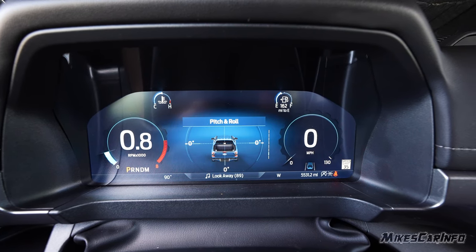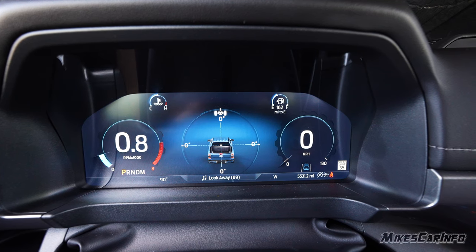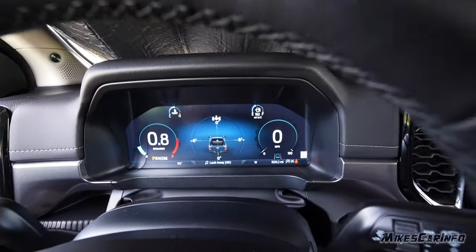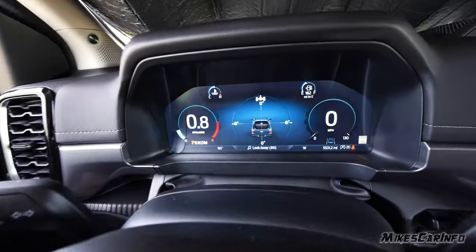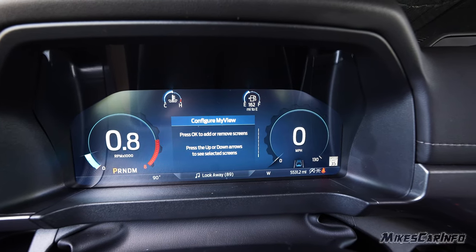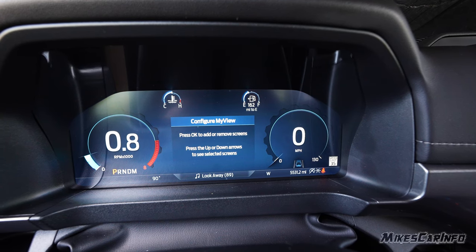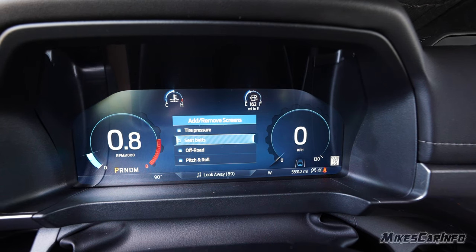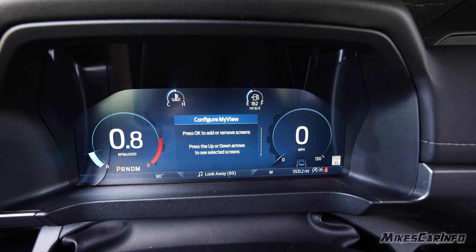Now the next one is the pitch and roll specifically. So it's a little bit larger, and you can have a larger view on what's going on with this, but it doesn't show you the status of the four-wheel drive system. It does show your steering angle as well. So scrolling down again, this is where you can configure your view and basically take off screens. So if you want to uncheck some of these, I think it's 7 that you can have. I'm not sure why it's not unlimited, but it has a limit on what you can have there.